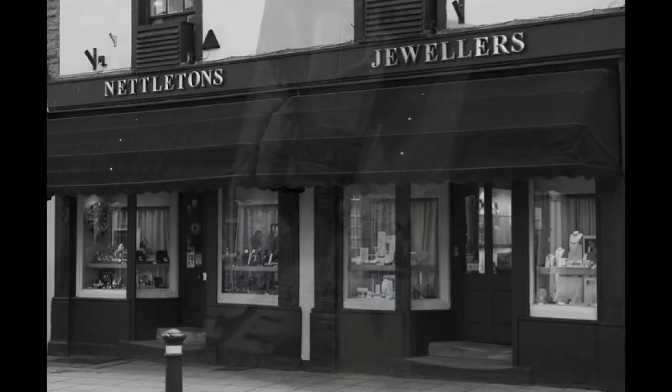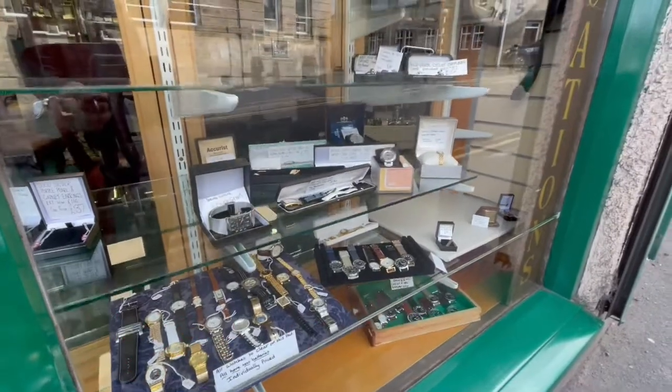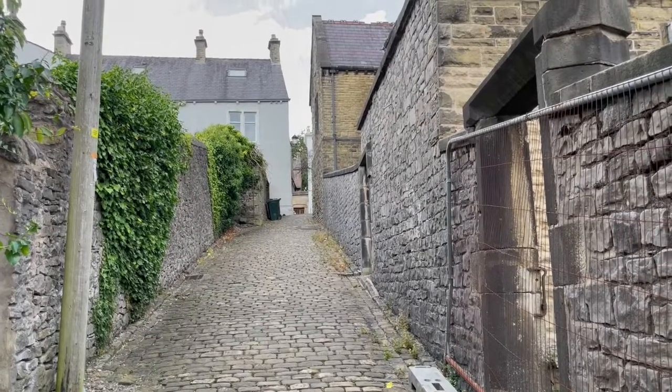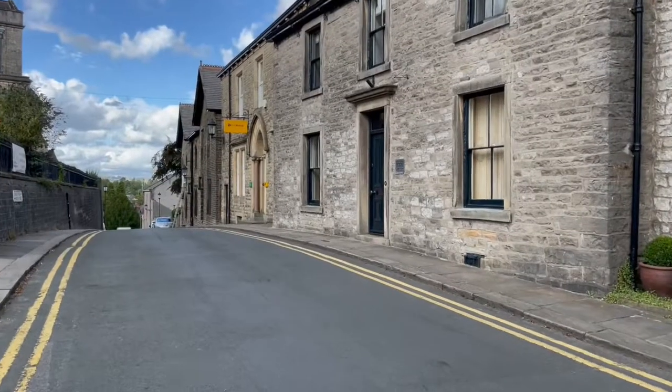Nettleton's sells pre-owned Swiss watches as well as fashion watches, and Brittons has a much more quirky, eclectic sort of display. There's something for every watch enthusiast in Brittons actually, and they've got their own website. It's worth a look. Loads of little ginnels, as they call them in Lancashire, and alleyways.